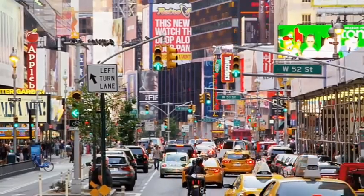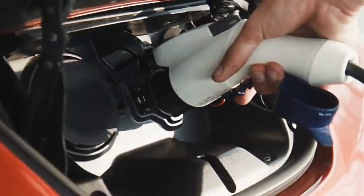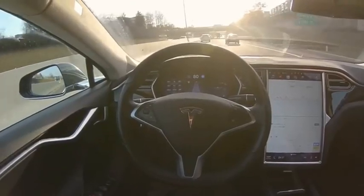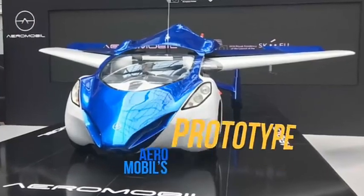on non-reserve power with one pilot and 4 passengers on board, and run completely on electric power using an automated system, although the pilot can take control in case of an issue. Aeromobile's prototype.